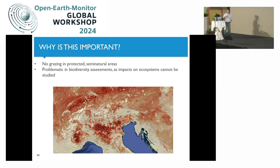But it's also reverse, right? Often these landscapes are maintained because of grazing. And looking at products like this, we cannot really be sure whether we maintain them successfully or not with grazing. Otherwise, they can be overgrown and become forests, which is also bad for grassland biodiversity, right?